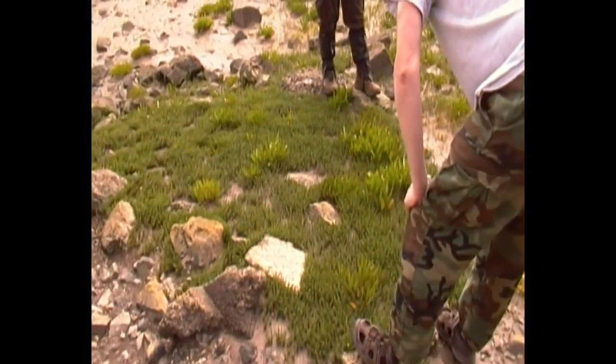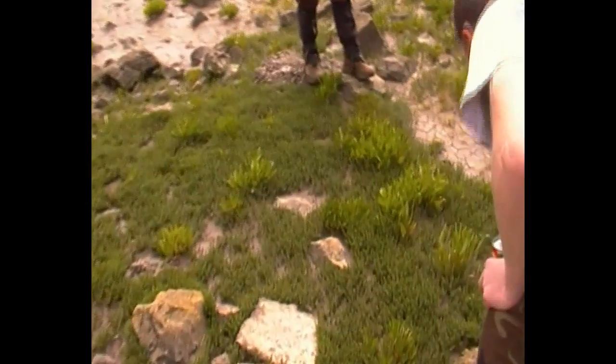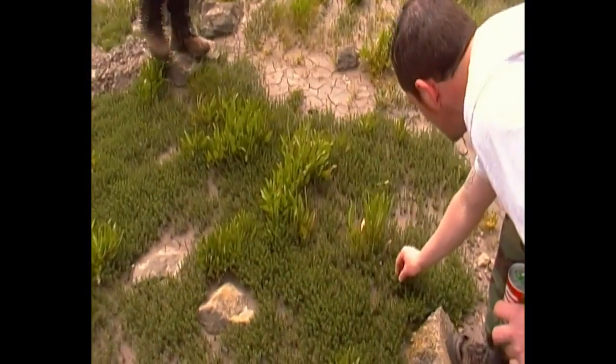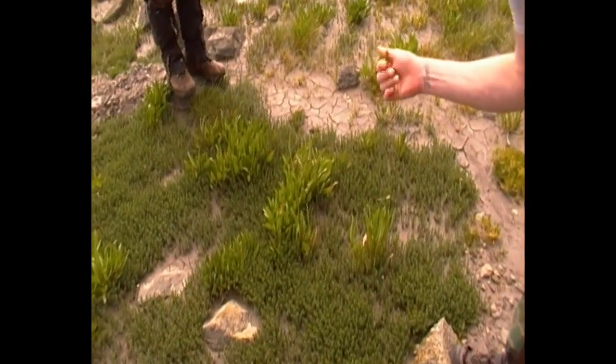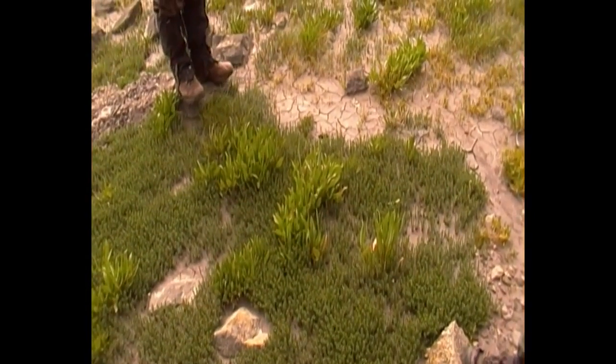I'll look into it, but personally, I wouldn't bother with it. You know, when some plants look right and some don't. It doesn't look like it's got much nutritional value to it at all. There's no water in it. No moisture content. It's quite dry, isn't it? It's very dark in colour.